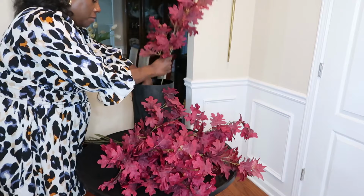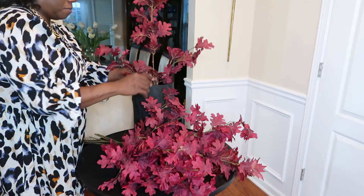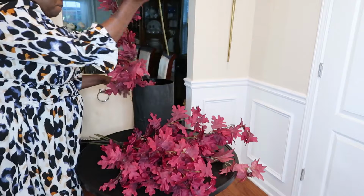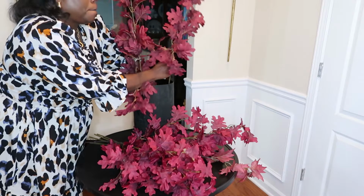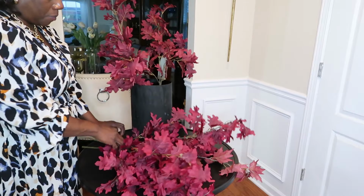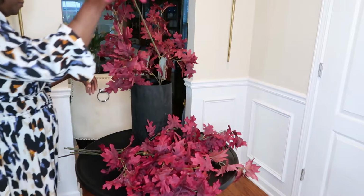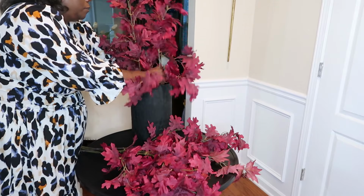Now, I know you guys remember these leaves here. These were from Joann's, and I purchased them off season earlier in the spring, actually. And they were so beautiful and vibrant that I had to have them. And I instantly began to think about what my color palette for the spring was going to be. And this beautiful Bordeaux color just really spoke volumes to me. And I love how it looks in this black vase.